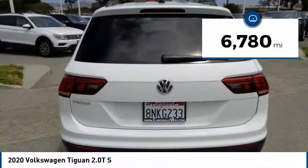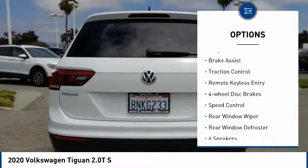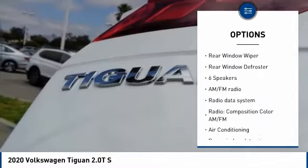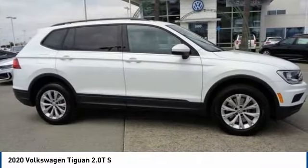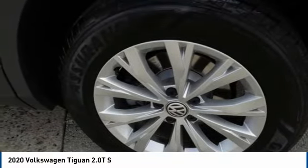Here are some of this vehicle's great options: electronic stability control, alloy wheels, four-wheel independent suspension, brake assist, traction control, remote keyless entry, four-wheel disc brakes, speed control, rear window wiper, rear window defroster. Drive away with a great deal on this vehicle. Call or stop in today.